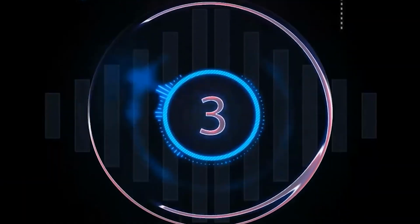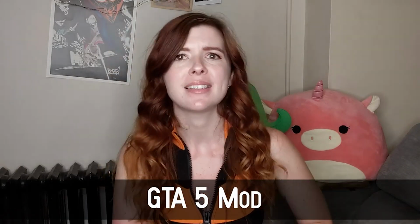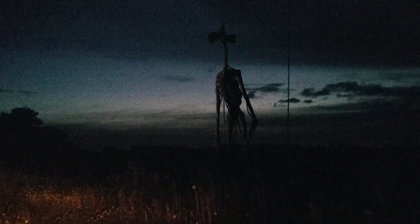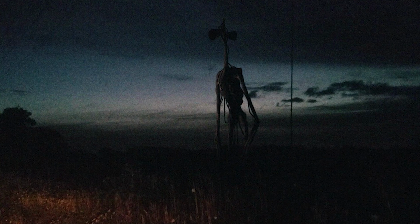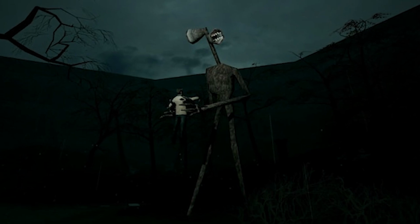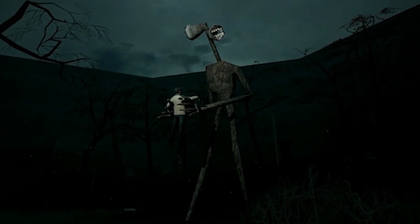Number 3, Grand Theft Auto 5 mod. That's right, Sirenhead may have started in Fallout 4, but this creature has also made its way to Grand Theft Auto. This mod allows you to bring the horror that is Sirenhead to Los Santos. When Sirenhead makes its appearance, it will be accompanied by a light fog and the blaring of its tornado siren call. In this game, it is an aggressive creature that will attack you and likely will also kill you.